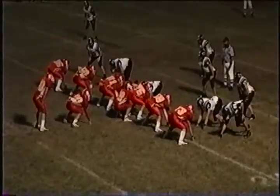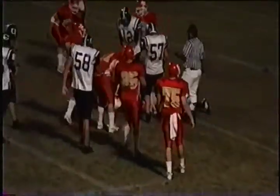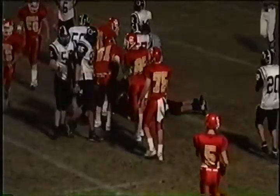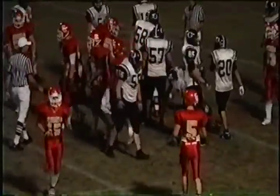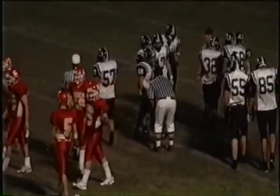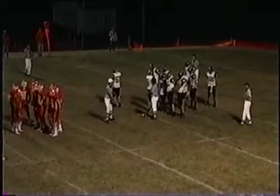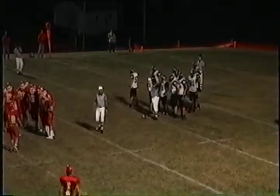JD is over here. Number 40, Vance Floor, the ball carrier, brings the ball down to about the 16-yard line. Michael Kuhn came up field, and they doubled down on their end, and they got a good senior there. Gave a four on the play.